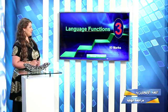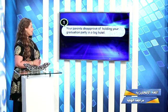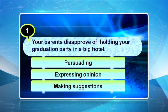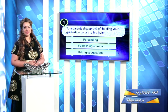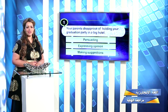We have situations, and what would you say in the following situations? Let's read the first situation. Your parents disapprove of holding your graduation party in a big hotel. Persuading, expressing opinion, making suggestions. You can tell your father what? Please, Dad, it's once in a lifetime. Or if you want to make a suggestion, you can simply say, why don't we go to a smaller hotel?